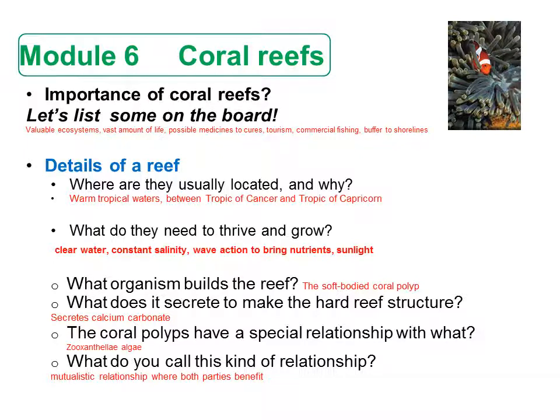Okay, so there are your answers. And oh, I think I said it was symbiosis. Mutualism is a form of symbiosis, so they want mutualism for that type of relationship between the polyp and the zooxanthellae.